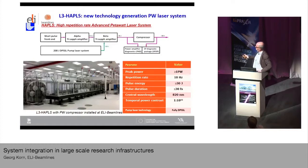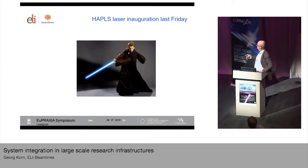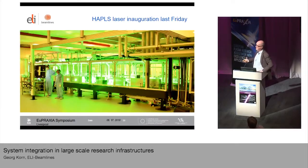Okay, this Hubble's laser was mentioned by Christina. Is Christina still here? No, she left. So I think we changed this a little bit. Maybe at some point we come back to this one with the kilowatts.